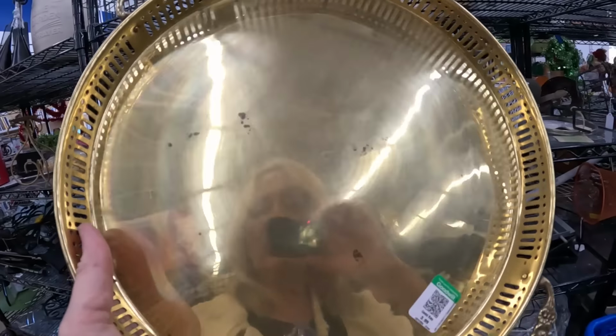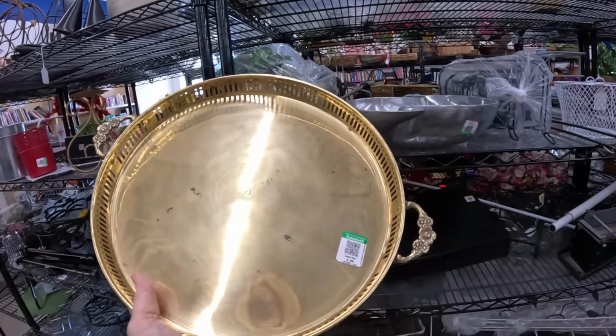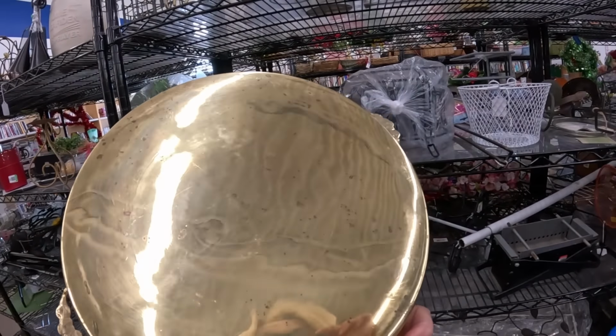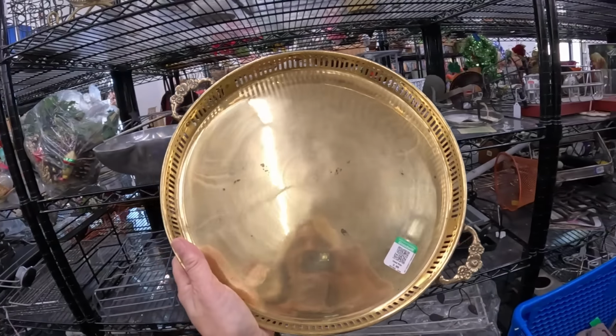$3.99. It does have spots and somebody could clean it. I don't clean brass as a general rule. I just put the word patina so people know that it does have some discoloration, but almost all metals will do some kind of oxidization. Oxidization. Is that the word? You know what I'm talking about. All right, for $4, this is a yes.